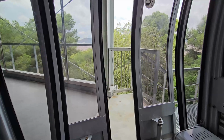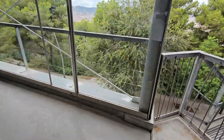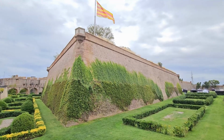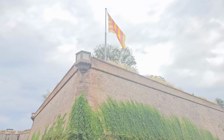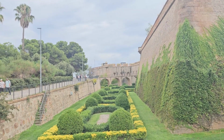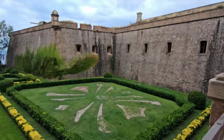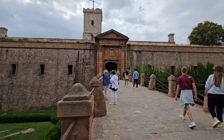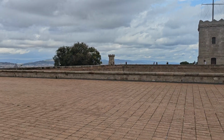The very last stop of the cable car takes us right to the very top of Montjuic mountain, and here you find Montjuic Castle. The castle is 173 meters above sea level, and it's thought that it dates back to 1640. The castle is ideal because on top you get 360-degree views of the entire region.